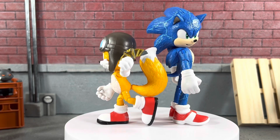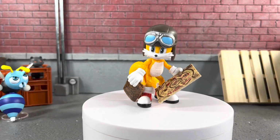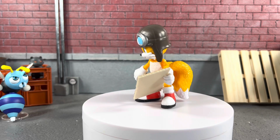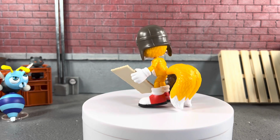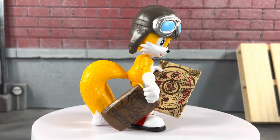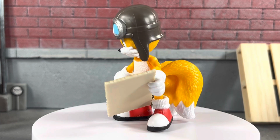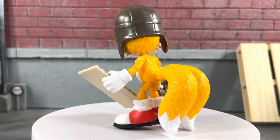But I want to try this map in his hands and see how that looks. Just as I had hoped for, he holds the map absolutely perfect, as well as Sonic's accessories. I really do love how all of these can be interchangeable, but look at that. That looks cool. Fantastic addition, especially for the price point of $10. You cannot go wrong.